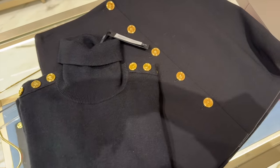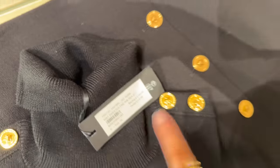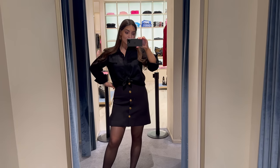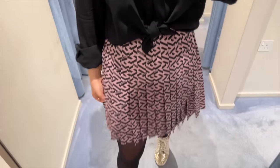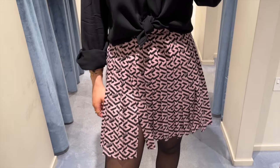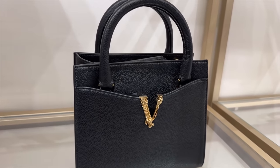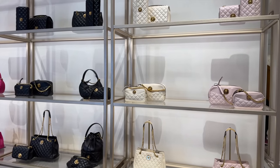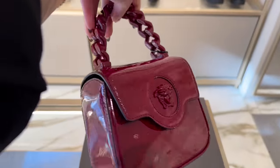Look at this set, the skirt with the jumper. And the prices are so good, 370, and the skirt is the same price. This is very elegant. I love the logo. This is so pretty.